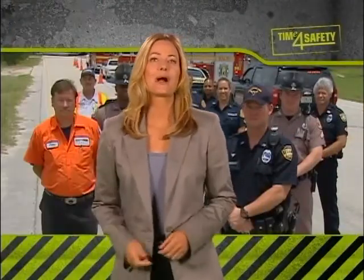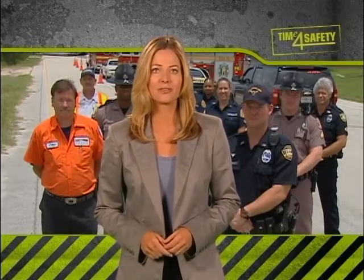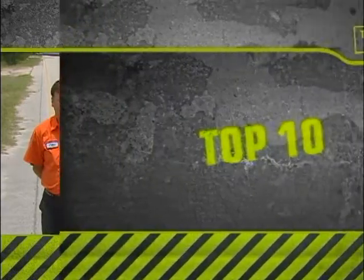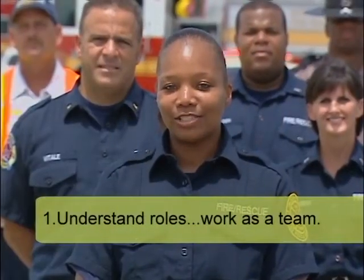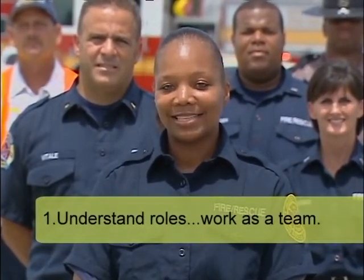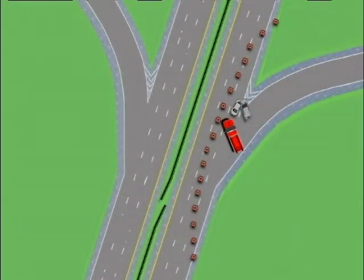Now let's get back to our responders to wrap up the top 10 things to remember for safe and effective traffic incident management. Understand other agencies' roles and procedures and work as a team. Park on the same side of the road as the incident. With the fire engine upstream at an angle closest to the incident, protect the scene and guide traffic away from the incident. Block only as many lanes as needed to protect the scene and guide motorists.